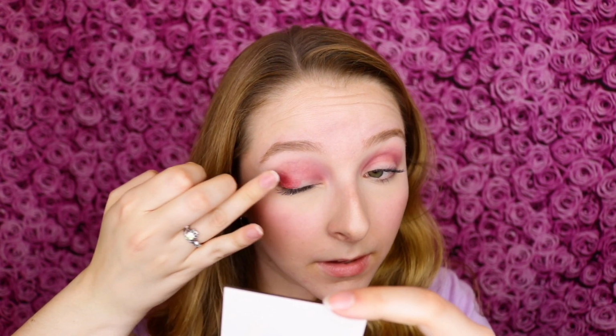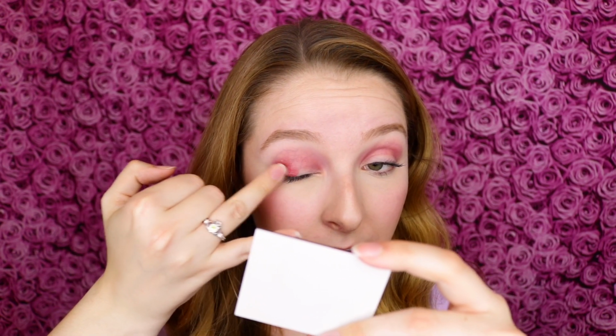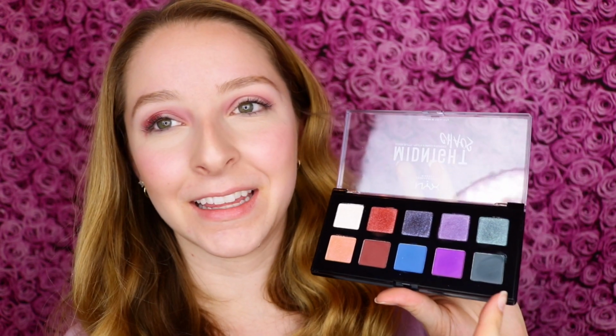Wow. The pigment of this shade is so impressive. And these two colors are definitely designed to complement each other. What's very interesting to me is that each shade does have its shimmery, glittery counterpart, so they all have their partners that go really well together. But then as far as the colors going with each other, not the most cohesive palette.